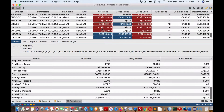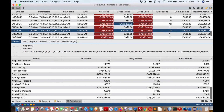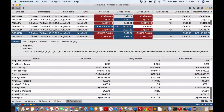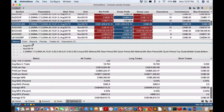So you don't have to put in a bunch of money on, let's say, the USD against the Swedish krone when it would have brought you a loss of $6,800 or USD in Norwegian at $7,300. So if you were to put money on the BCO USD, that's the Brent crude, you would have been down 108,000. But if you just focus only on the SPX 500, you would have made a boatload of money.